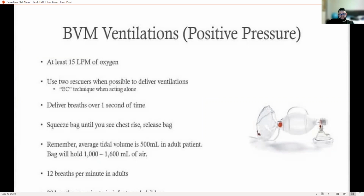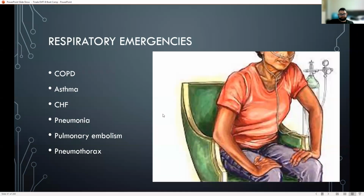So just because this thing can deliver 1,600 mLs of air, the average adult patient only breathes a tidal volume of 5 to 700, with 500 being the most normal you'll find. So the bag will hold 1,000 or 1,600 mLs, but that don't mean that's what you're giving. You're looking to give 1 breath every 6 seconds or 12 breaths per minute in adults.